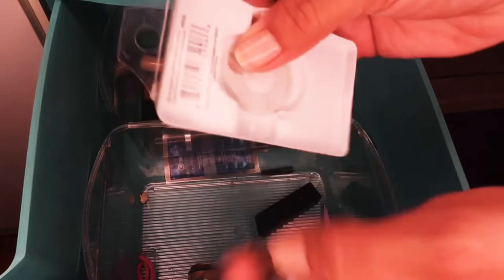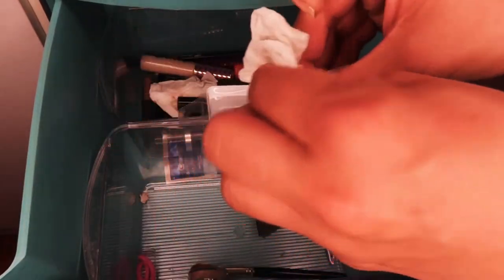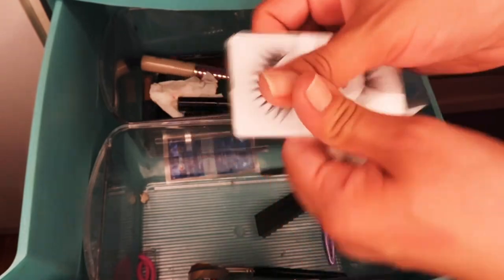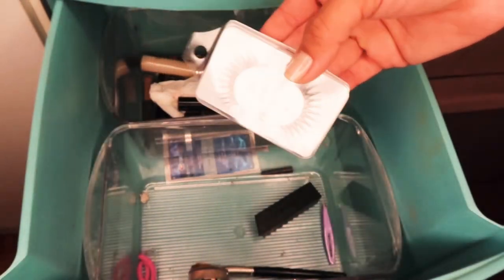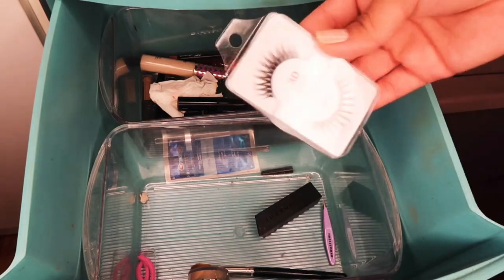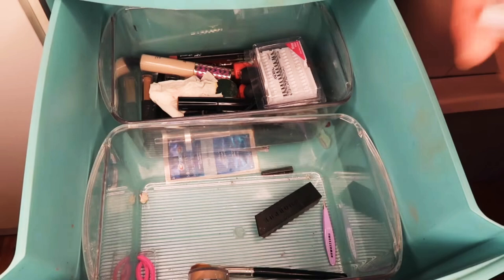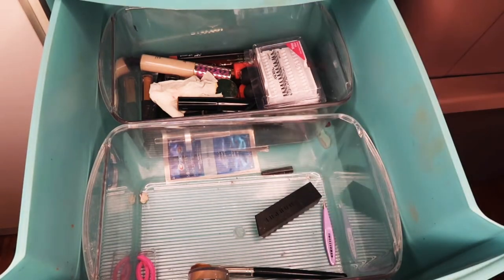These lashes were like a dollar at the beauty store. I don't like the band and how sticky they are. So I would use them for my clients during October and stuff, because they're thick, they're dramatic, and it's like you're in full blown makeup anyway. So if you're already uncomfortable, then wear an uncomfortable lash. So yeah, I don't know what to do with these. I'm going to keep them back in this thing.